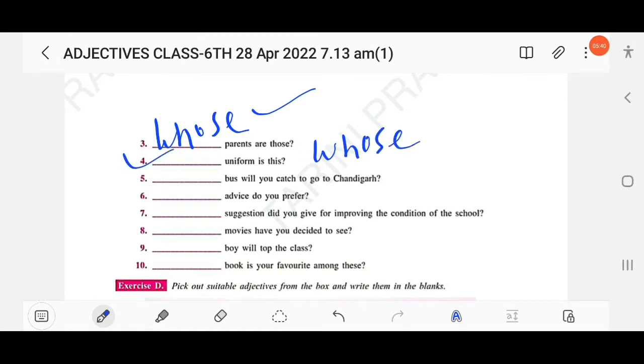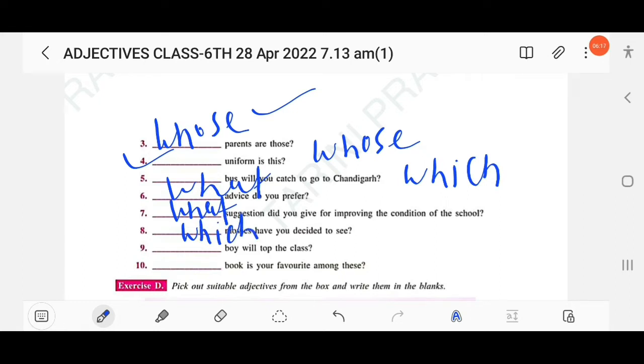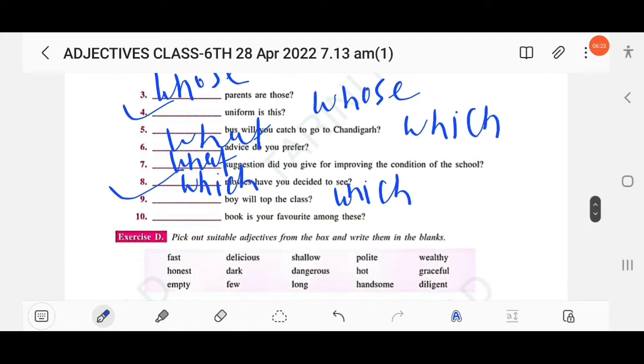The next, dash bus will you catch to go to Chandigarh? Which bus. The next, dash advice do you prefer? What. The next, dash suggestion did you give for improving the condition of the school? What suggestion. The next, dash movie have you decided to see? Which movie. So these all are interrogative adjectives. Dash boy will top the class. Which boy will top the class. The next, dash book is your favorite among these? Which book.